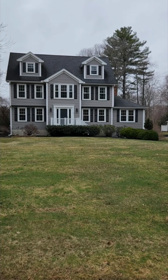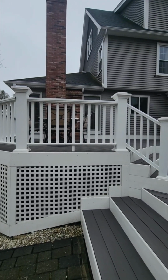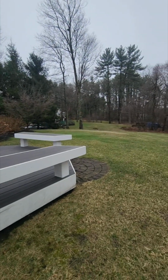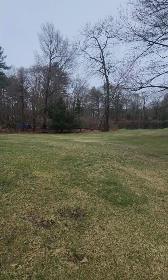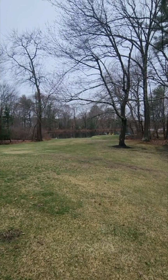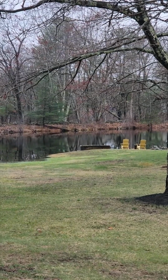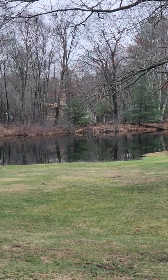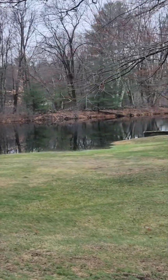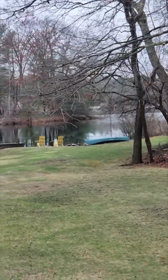I'm gonna show you the backyard. We've got a beautiful double-tiered deck. So you've got the higher and lower ends on it. And then we've got a just absolutely stunning big backyard. And this big backyard, if you look back out in there, let me see if I can zoom you in a little bit. There's a private pond back there. This is for the neighborhood only. Great for fishing, kayaking. I'm not sure if we can go swimming here, but I can check and find out for you if you're interested. Just absolutely beautiful out here.